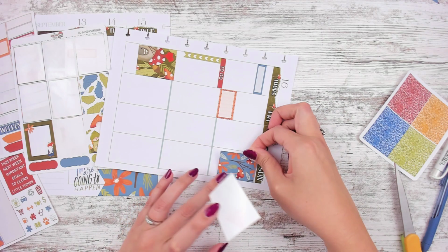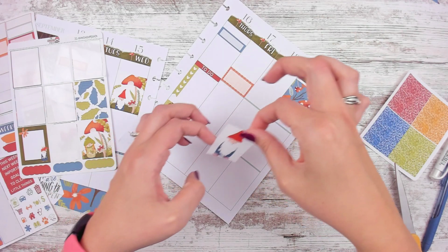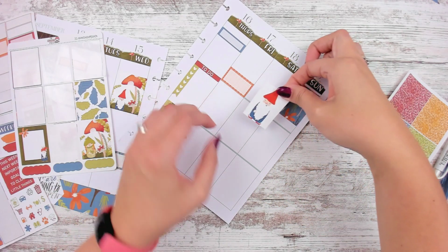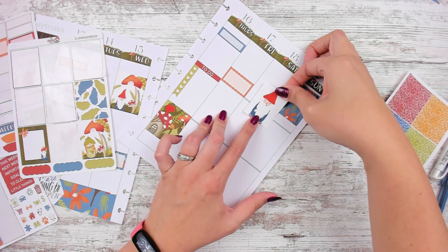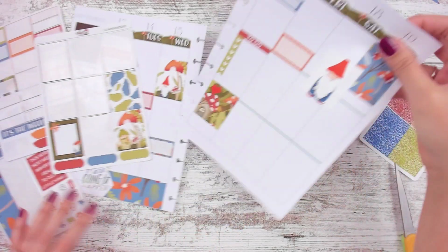Okay. Oh, I do have a weekend banner. Well, that can go down below, right? I'll just put that down below. It will be fine. Okay, and we'll stagger this one over just a little bit. Is that straight? Who knows? I don't know.